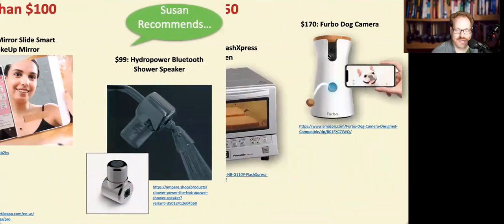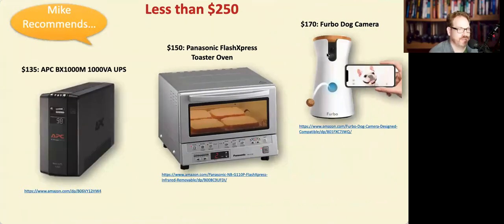We're going to move on to the under $250 category. And the first item that I have for a suggestion is a UPS by a company called APC. I know that's a lot of abbreviations. For those of you who are unaware, UPS is the abbreviation for a type of device called an uninterruptible power supply, also widely known as a battery backup.